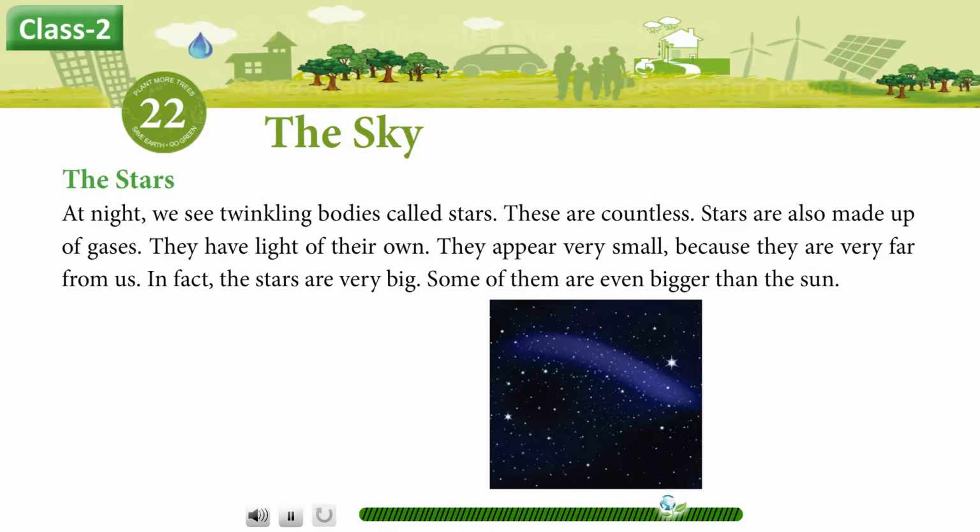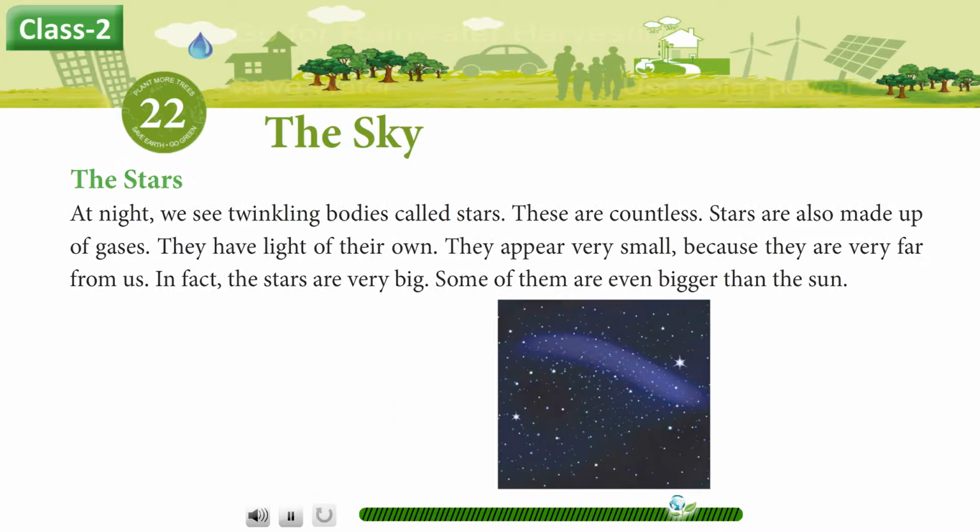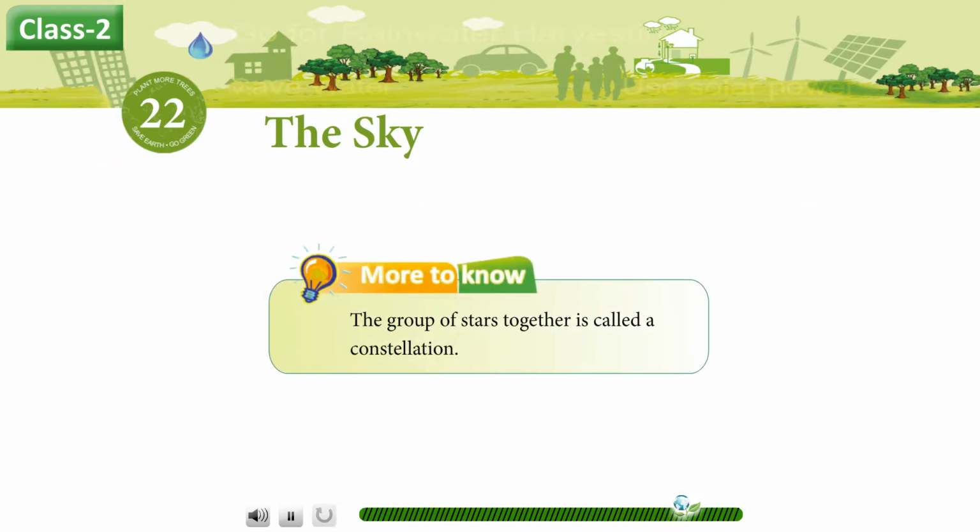In fact, the stars are very big. Some of them are even bigger than the sun. More to know. A group of stars together is called a constellation.